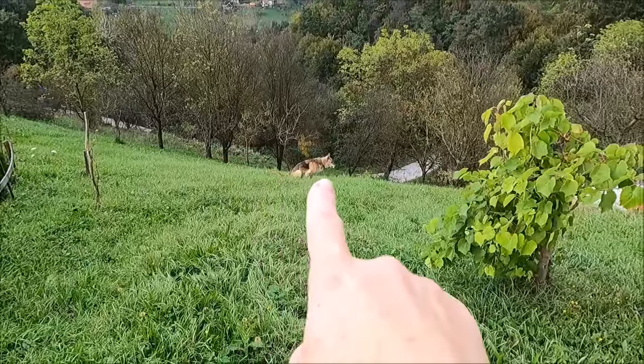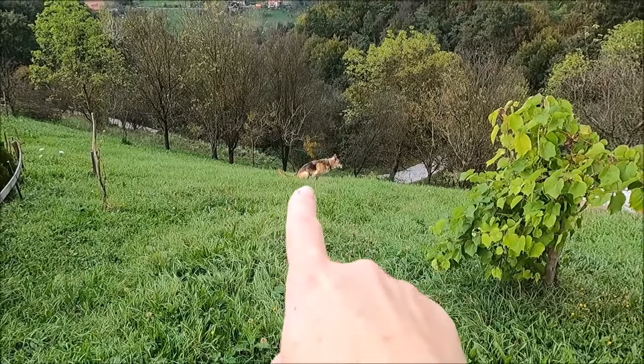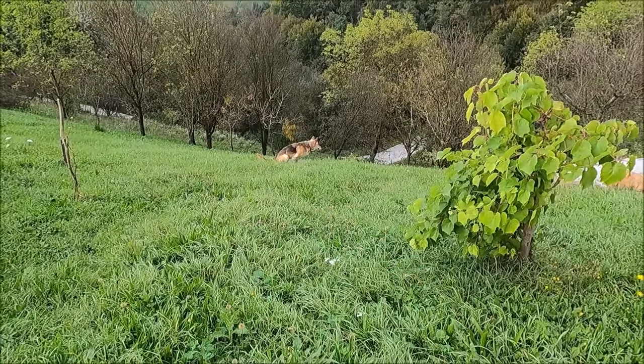She wants to dig something, the bone. Now she's searching for the place.